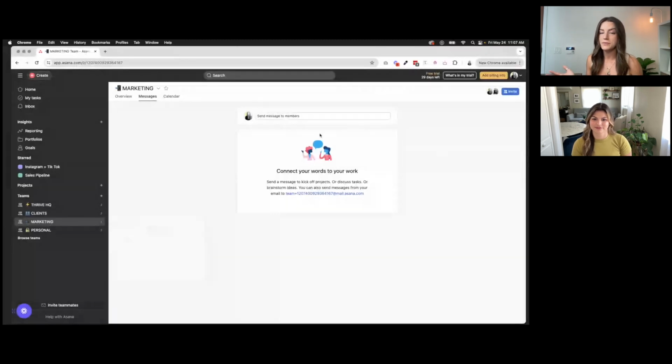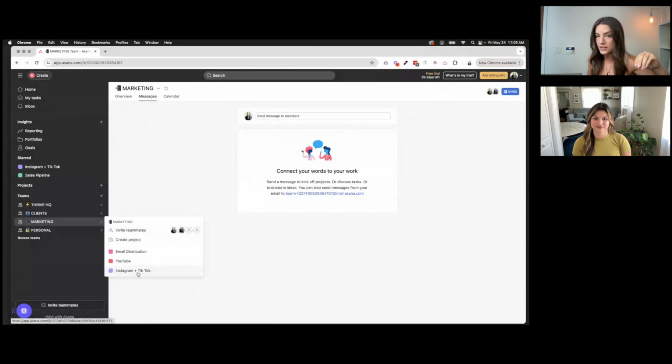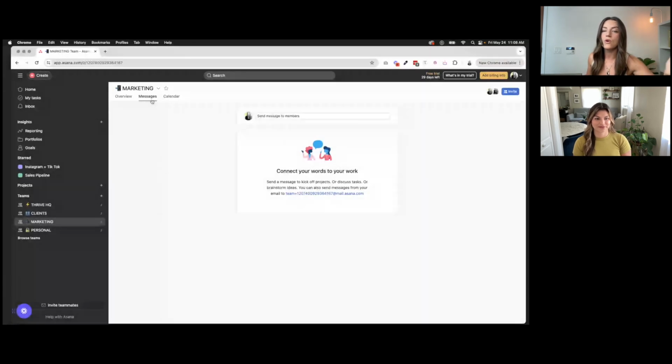So again, when it comes to communication within Asana, we can go bigger picture with teams and communicating within team channels. You can communicate on project levels in the same way, or if it's specific to tasks, I recommend commenting on the task itself to provide updates and keep everyone in the loop.